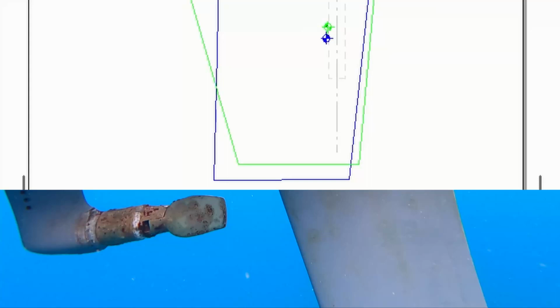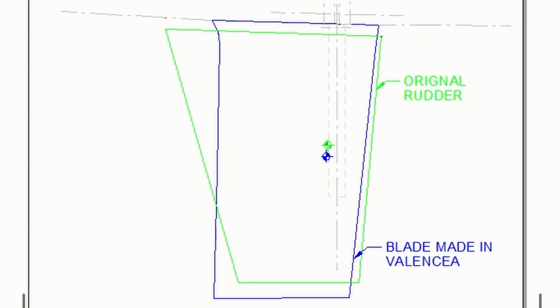Whoa, hang on two seconds. Let's show how this all works.